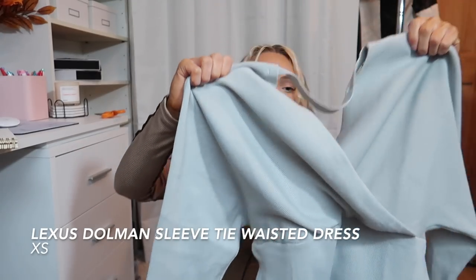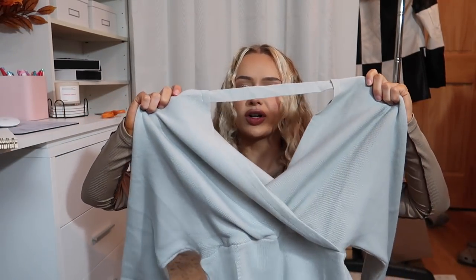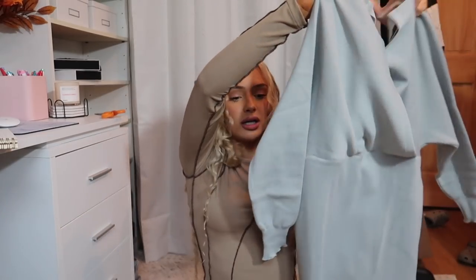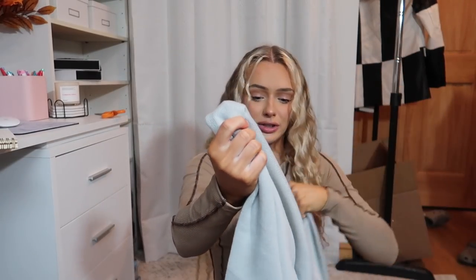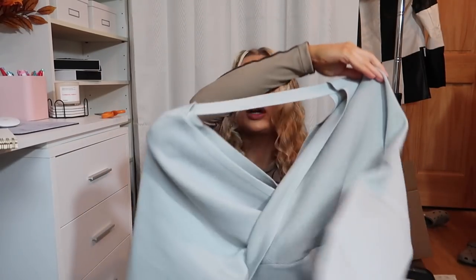Another piece I got, this one is more midi, less maxi. Again, a nice knit material. It's got this strap across the front, very cute. Again, a very sophisticated look. And then the sleeves just go into a little scrunch. I don't know the word for this. I know there is one, I'm just not sure. And then it just crosses, so that way you have a little bit of an open back.